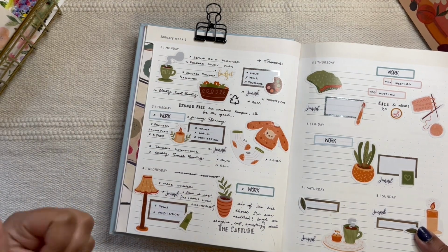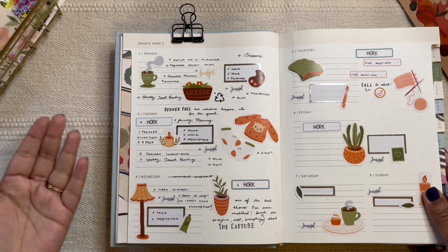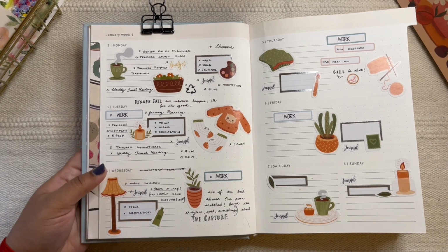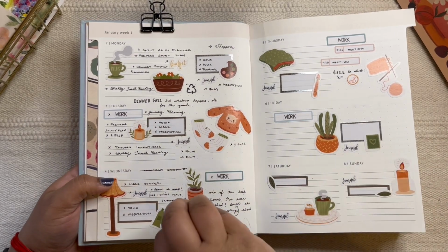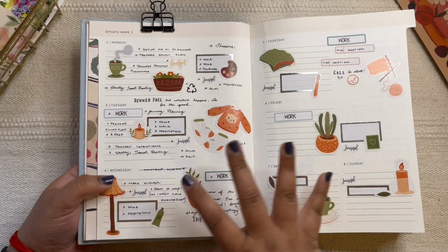And then one more thing that you can do is write a list of your daily habits. I don't do that because some of them I added in here, but not all of them, because I use a wellness planner as well, and in that, for the habit tracker, I have my daily habits. So I don't want to repeat myself, but in case you're just using one planner, you can do that.